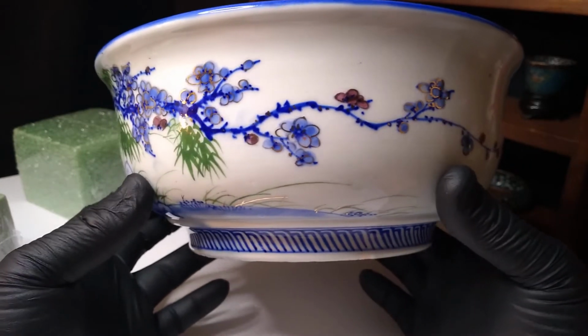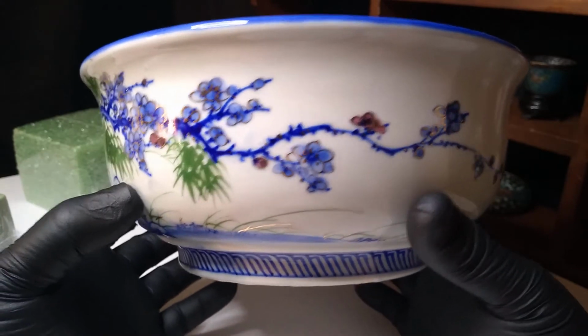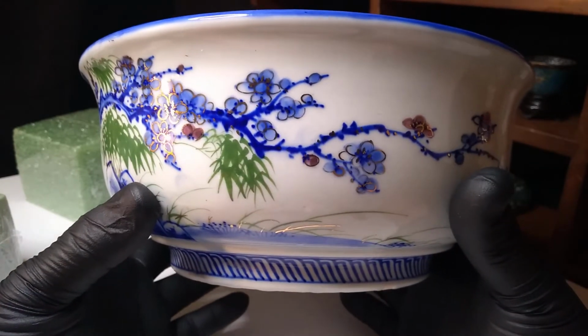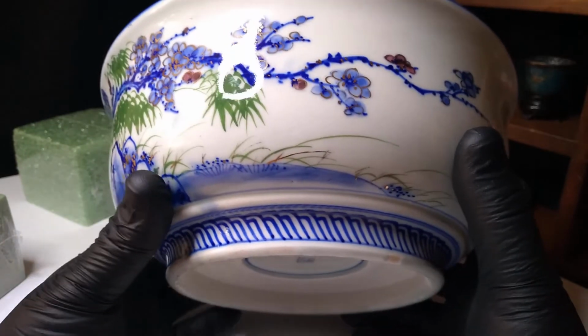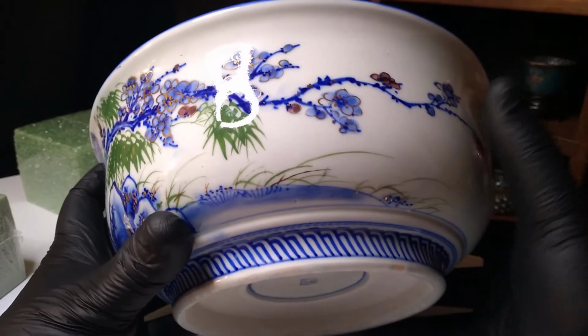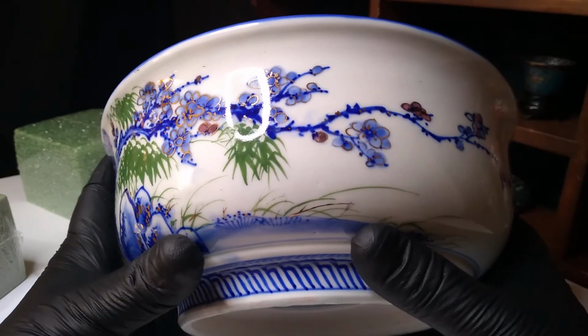Now listen, I bought a bunch of stuff today. I paid $60 for something. I don't remember what. I was in a haze. I was in a fog. Now, if it was this piece that I paid $60 for, you know what? I think we're going to be okay.